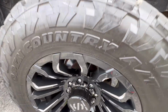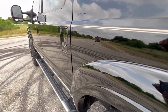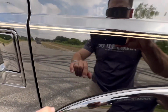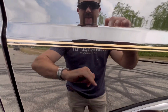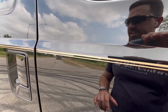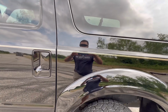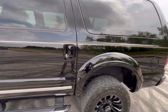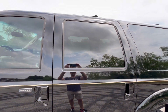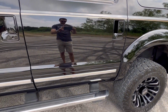Again, tires, wheels. I do know there's a slight pinhole dent right there, if you can see it. I don't know if you can see it on the camera. But that's the only dent on the entire truck right there. It's just a little thing, like maybe somebody was mowing the grass and hit it. So fully bulletproof, warranty, aftermarket parts, extremely clean, no rust.